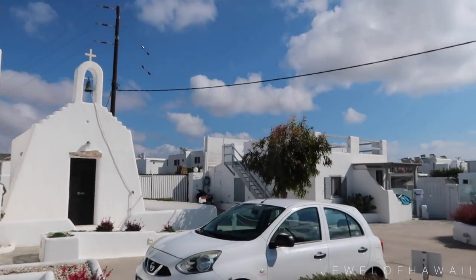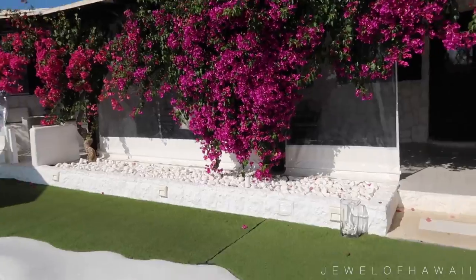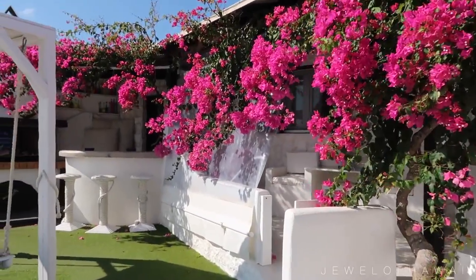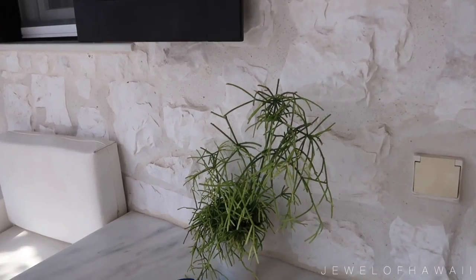Intro to the place where I'm staying at. Let me show you my area where I'm at. It's not in the town, but I chose this area because I'm not really gonna be exploring much. I'll be on a boat. Look at this, a Rypsalis.